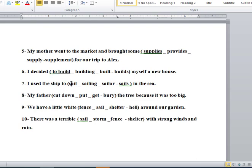I decide to build. I use the ship to sail in the sea. To plus verb stem, to sail. Number 8. My father cut down a tree because it was too big. We have a little white fence around our garden. And the last one, there was a terrible storm with strong winds and rain.